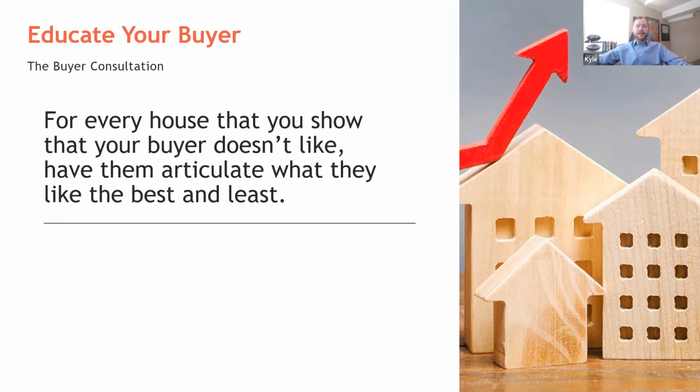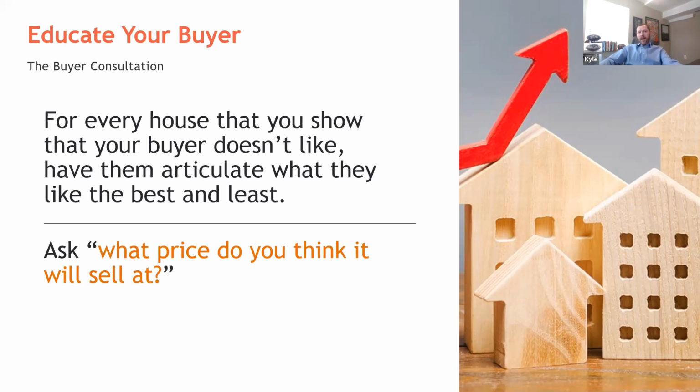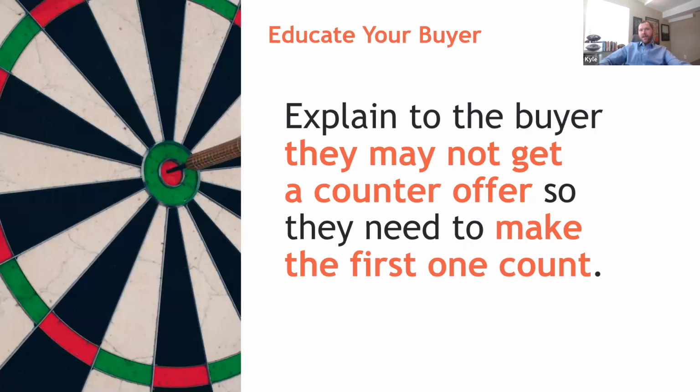And as you go through the actual houses and you start to find out what they like and what they don't like, have them voice what it is that they like and what they don't like. And then you want to use this opportunity to educate as they go and really figure out, what do you think this house will sell at based on what you saw? What do you think this house is going to sell for after the list price and everything that you see? Gauge what they think the house will sell for, and explain to the buyer that they may not get a chance at a counter offer, so they'll need to make the first one count. So as you go through these other houses, you want to figure out how much over they're willing to spend, so you can get an idea of what they're willing to spend, right?